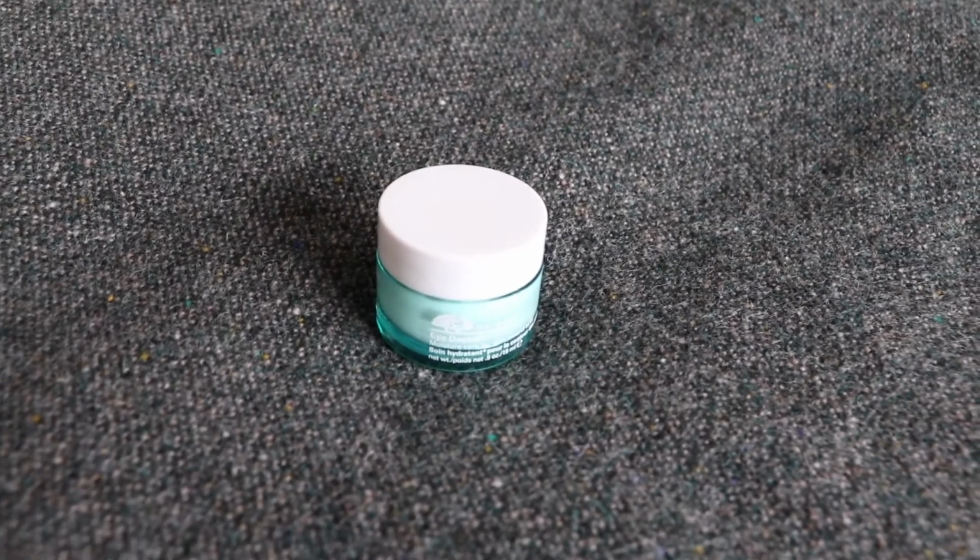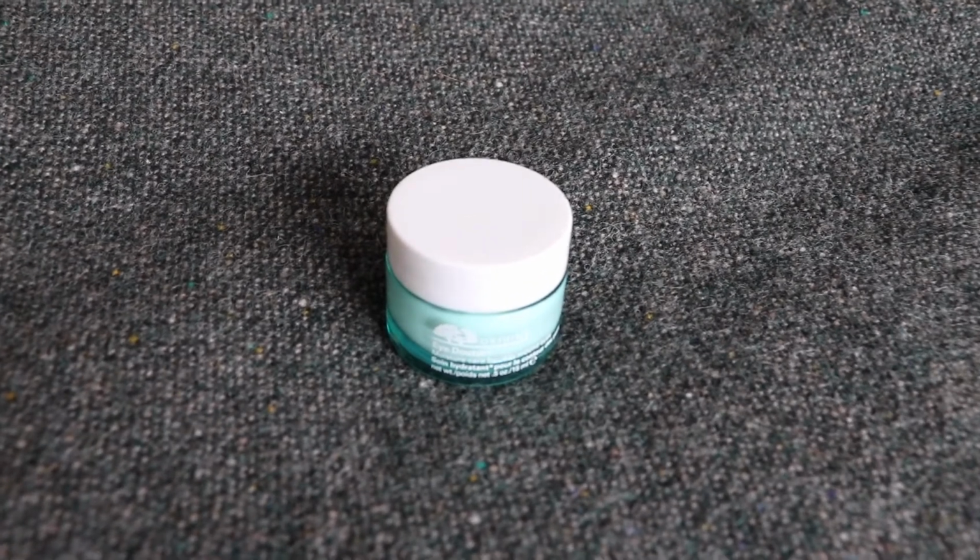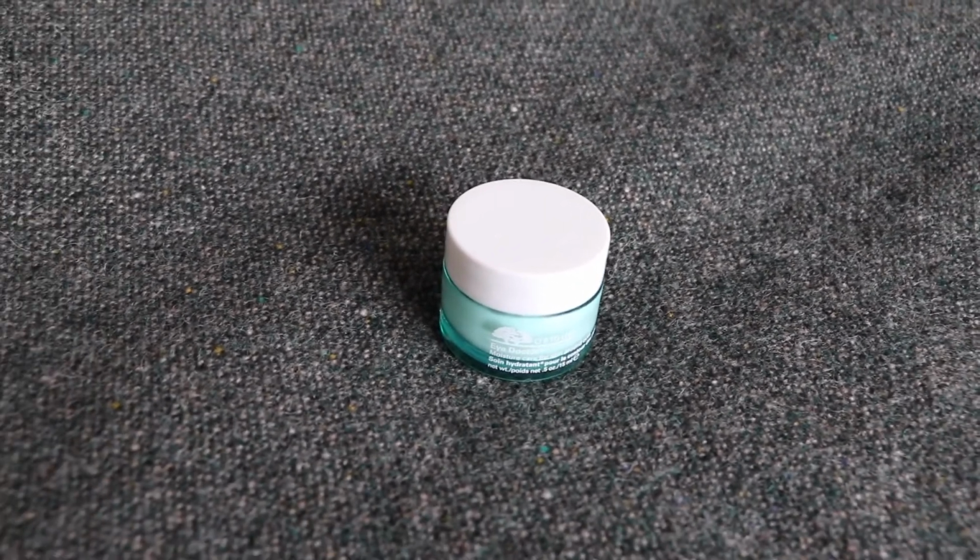Then for eye cream, I really needed one of these before I came to London, but I wanted to wait until I got here because I really wanted to try the Origins brand. And this is called the Eye Doctor Moisture Care for Skin Around the Eyes. The packaging is absolutely beautiful. I've been loving using this lately. It's kind of an in-betweener when it comes to consistency. It's not light, but it's not super heavy.